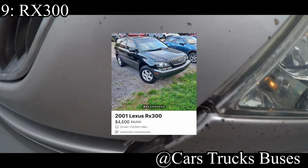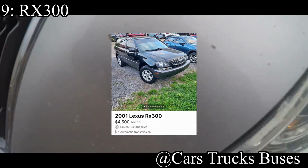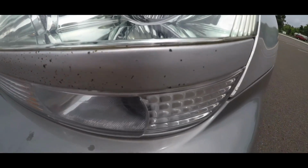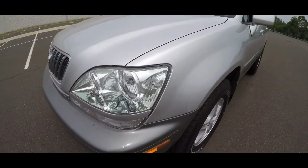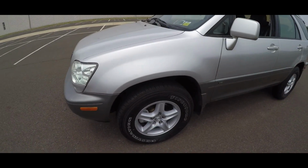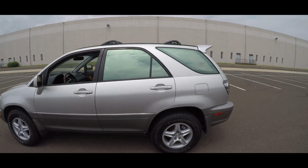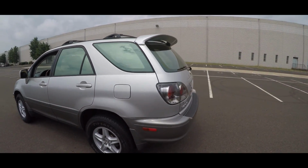Coming in at the number 9 spot is the wonderful Lexus RX 300. This is the only SUV on this list. I decided, you know what? I gotta look out for them family men, all right? I gotta look out for the guys that just need the SUV. Maybe the guys that have a lot of friends or something like that. Here it is. Here's a Lexus SUV for less than 5K.